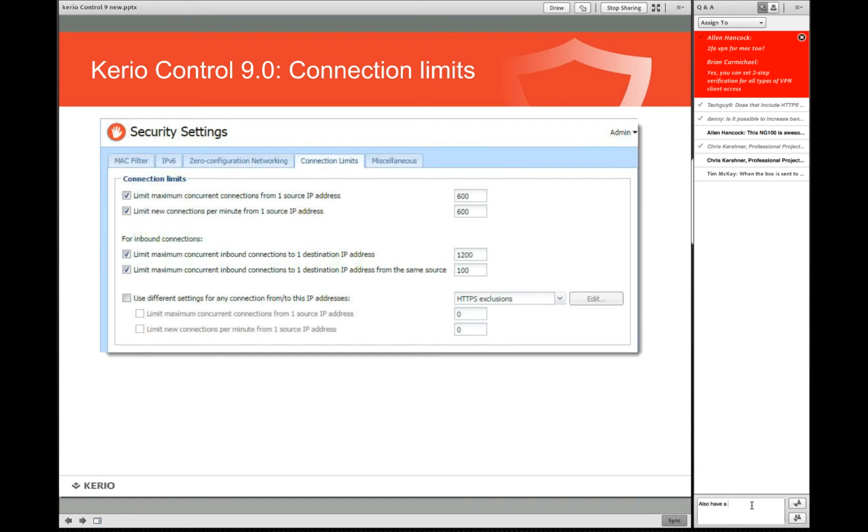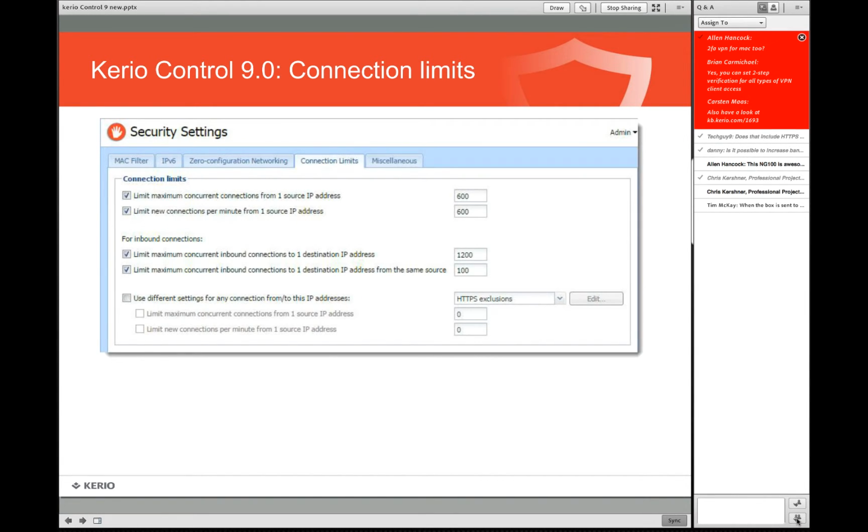shortly. However, first I'd also like to show you the new connection limits screen that we've added to Kerio Control's administration. You may recall that we made some changes in the 8.6 version to make these settings a lot more granular. We had more feedback from our customers and partners that even more granularity would be good for certain situations. So we've gone a bit further with these settings, and I'll run through them here for you.